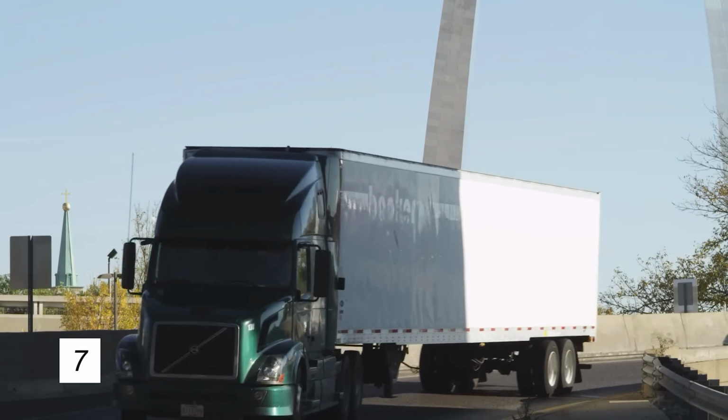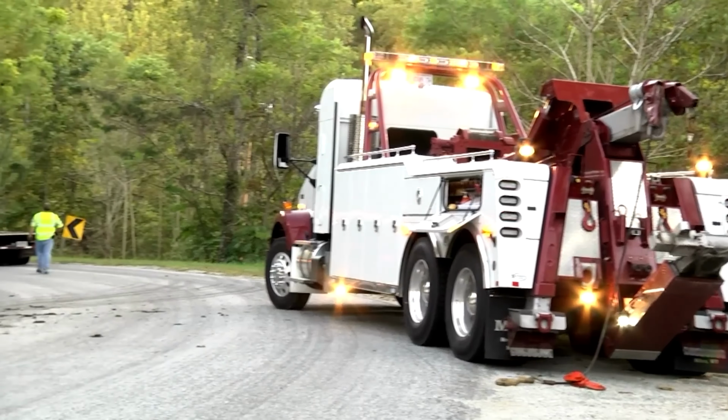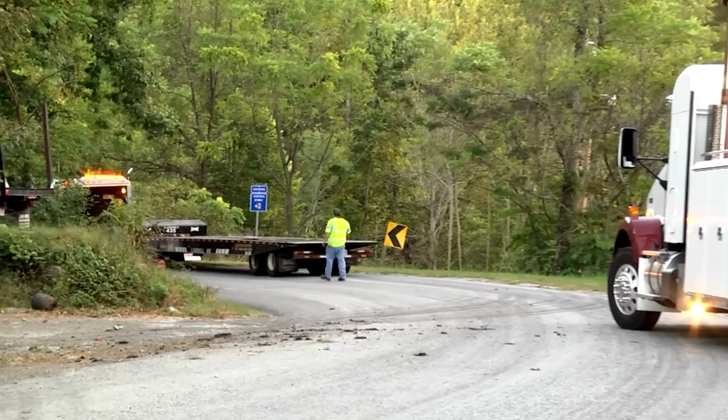An automatic tire inflator that maintains optimal tire pressure, reducing fuel costs and the risk of accidents.